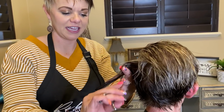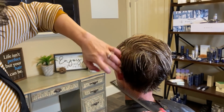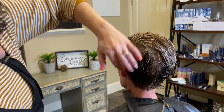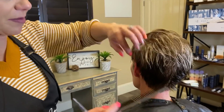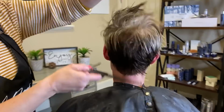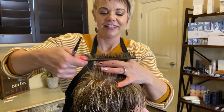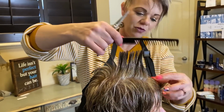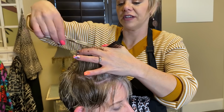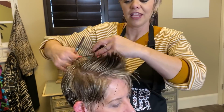Okay, so I'm just bringing this side in. Right there too. And we'll just texture through there, but see how it's a little longer and it can just kind of be a little wispy by her sides instead of cut straight and short. Okay, now the top, I'm just gonna bring her down just a little bit. And the top, so she wants this, you know, longer. So obviously I'm just trimming this because she's gonna grow that front area. Trimming with point cutting. And I'm just holding it straight up.